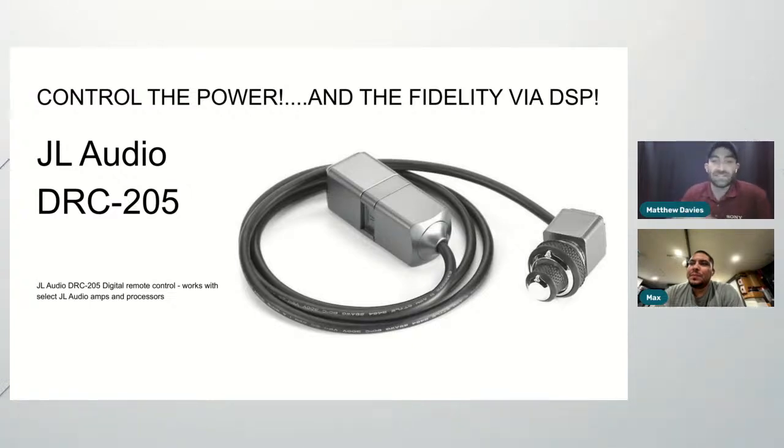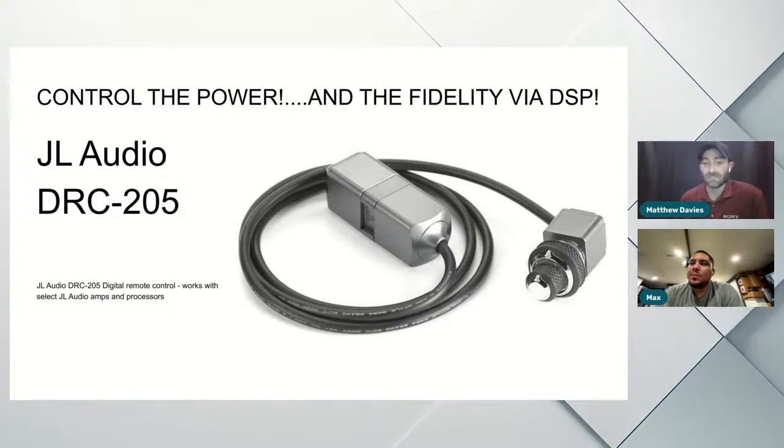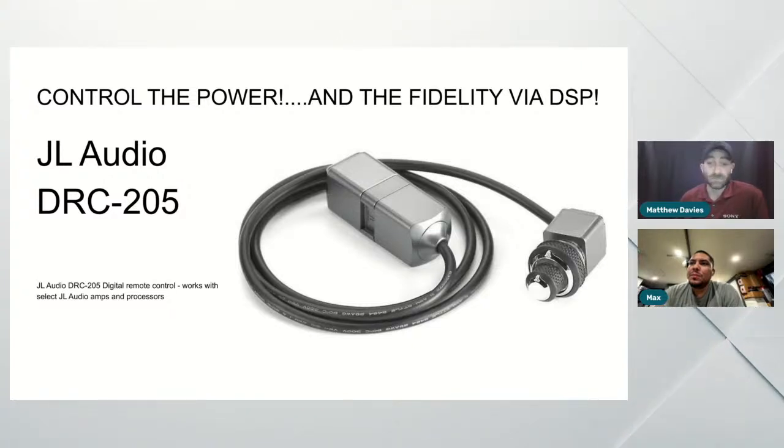We have the DRC here, and this is going to give us direct control over that amplifier. It's going to allow us, in a most rudimentary sense, subwoofer control, as well as selecting multiple tunes.